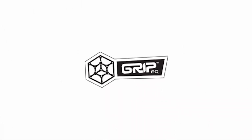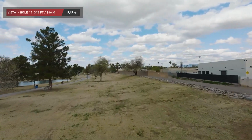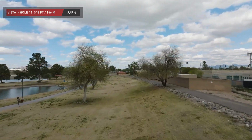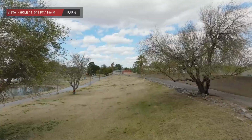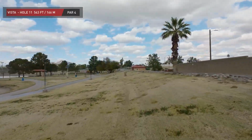They'll have a little bit of a walk to remind themselves of what they just did and what they're about to do. That's one of the challenges, knowing that you have such a long walk over to hole 11, where we start finally coming back toward the starting point way out here, but a par 4 at 543 feet. Is it? Yeah.